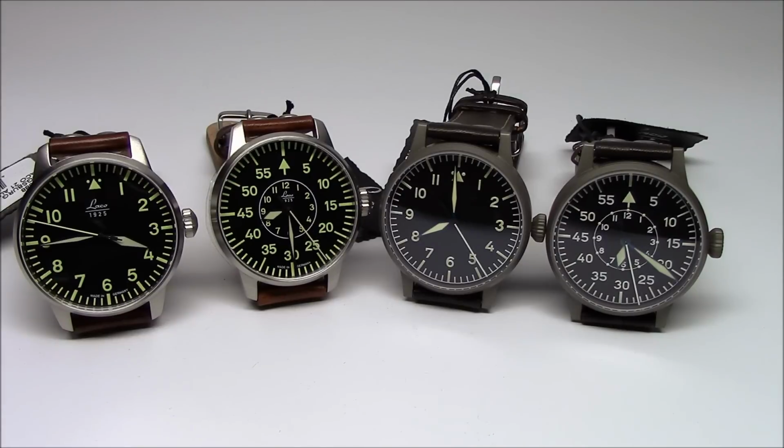So that finishes up our discussion on Laco pilot watches, in particular the differences between the less expensive Miyota-based models and the more expensive ETA-based models. Again, I want to reiterate, they are all made in Germany by Laco, and even the ones that are Sterile Dial are made in Germany, even though they don't even say it on the dial, because that's how important a Sterile Dial is for historical accuracy.